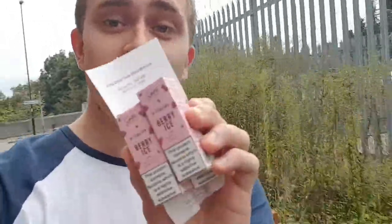So I managed to pick up some nice flavours there. Got 3 of them because I like them so much on discount. New vape shop. Never seen that before. It's right next to a bank, so that's really easy. So yeah, back to the car and off to look over the car. That didn't sound right.